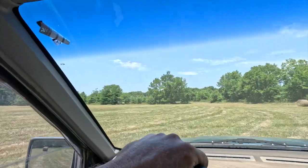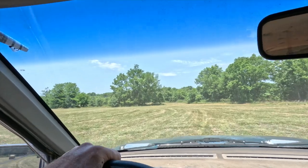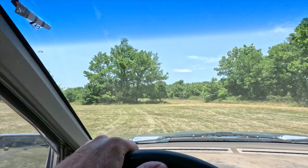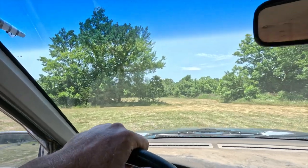Like I said, it is hot. And I'm extremely grateful for this little 95 Nissan pickup. Well, there he is. I've had this thing forever. You ever wonder what vehicle I'll never sell? This is it.